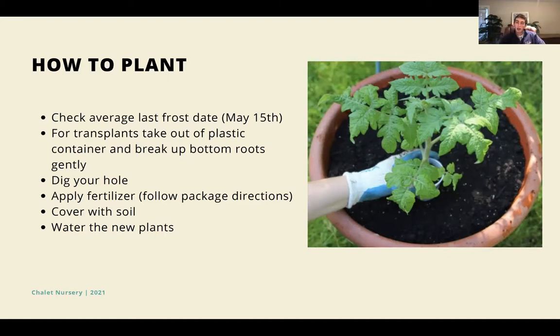So you want to follow the instructions on the package of the fertilizer. I like to put a little bit on the bottom of the hole, and then after I've covered it, I like to put a little bit on the top, so you top dress that as well. So put your fertilizer in, put your plant in, cover with soil, and reapply a little bit of fertilizer.